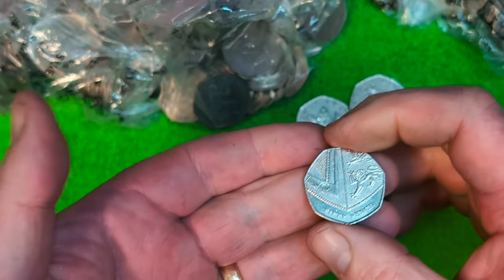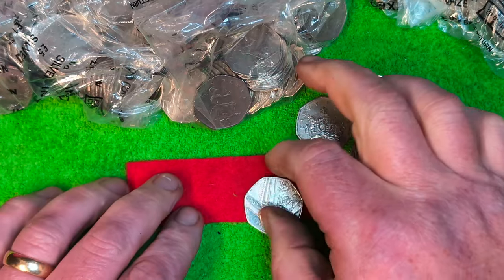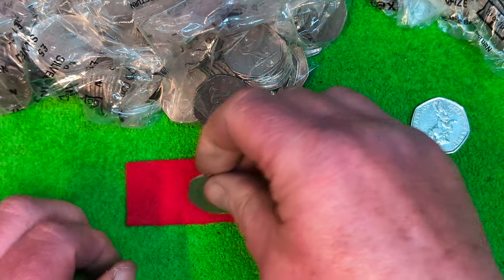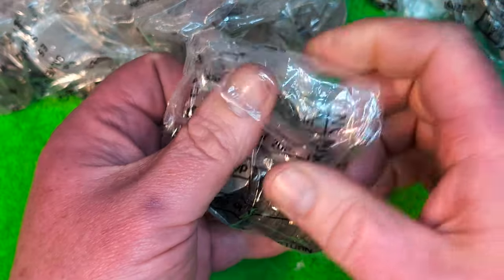It's a shield, of course. Right, so let's get the little carpet. The red carpet there. A shield. In fact, I'm going to put the Britannia there. So both key dated, low minted shields and Britannias.